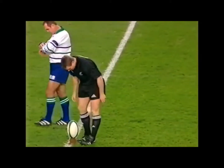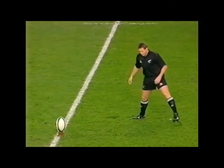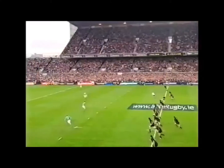Ireland perhaps standing on the verge of history, but make no mistake, this All Black side might be new and fresh-faced, but they are still mighty, mighty opponents. And Andrew Mertens gets us underway.